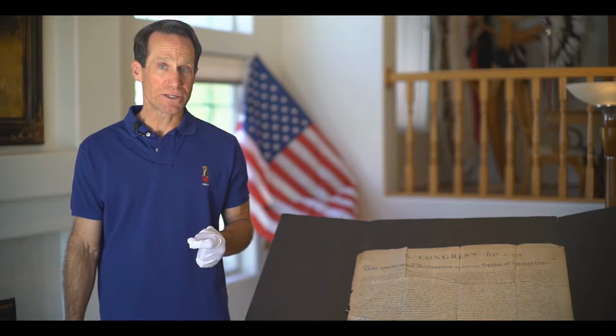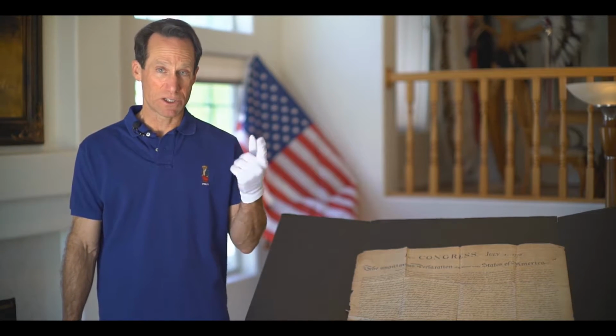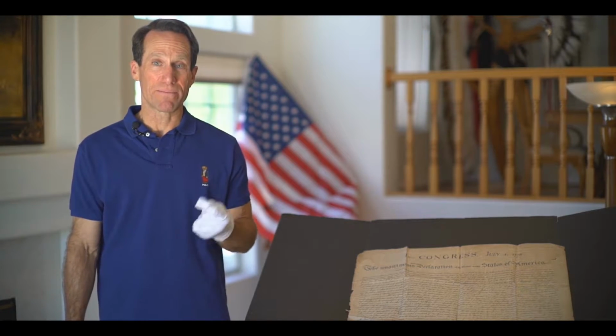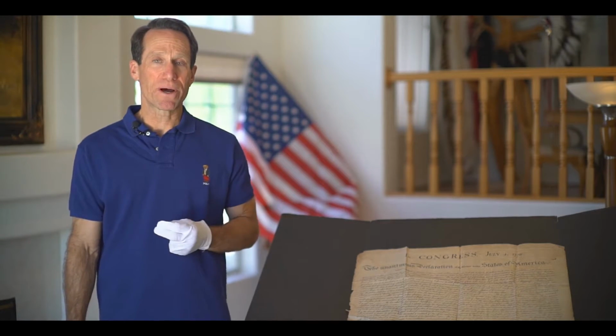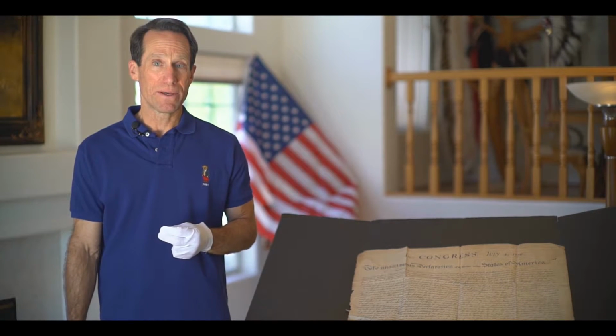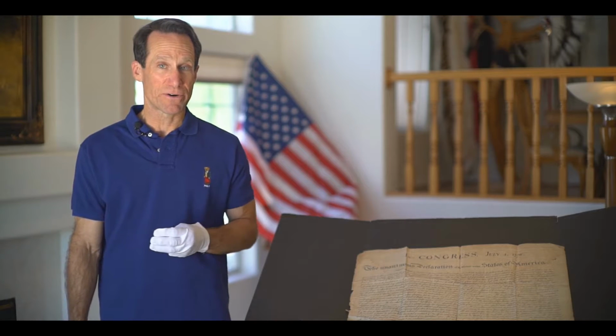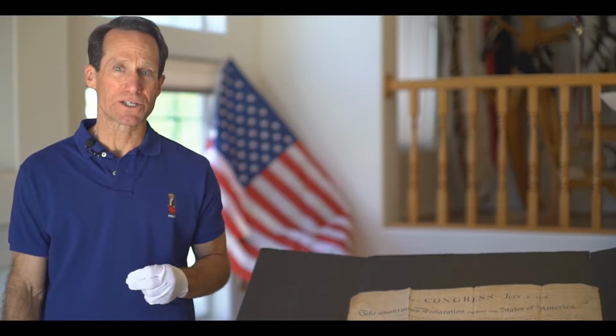From the original Declaration, Stone created his copper plate. That's 1 degree. From the copper plate, Stone created my facsimile copy. That's 2 degrees. The DOI project will now use my facsimile copy to print full-size exact copies for donation and sale. That's 3 degrees. By pledging to the DOI Project Kickstarter campaign, you will help bring this project to fruition.